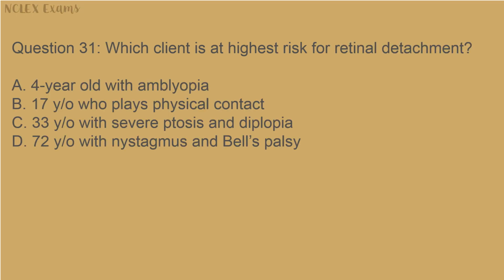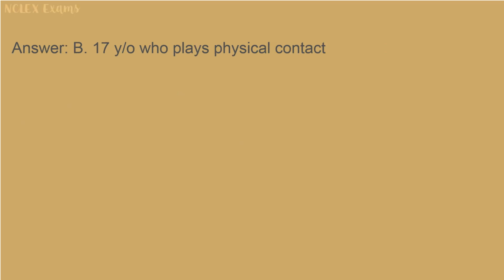Question 31. Which client is at highest risk for retinal detachment? A. 4-year-old with amblyopia. B. 17-year-old who plays physical contact sports. C. 33-year-old with severe ptosis and diplopia. D. 72-year-old with nystagmus and Bell's palsy. Answer: B. 17-year-old who plays physical contact sports.